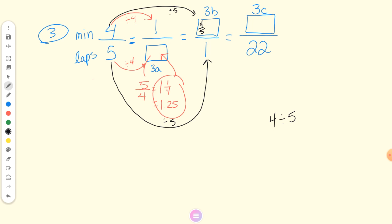So really, you didn't have to do any long division. But if I divide that out, 4 divided by 5, if you didn't have that one memorized, which you should, 5 goes into 40 8 times. So our decimal answer would be 0.8. Label would be minutes per lap, or 0.8 minutes, or 4/5 of a minute.